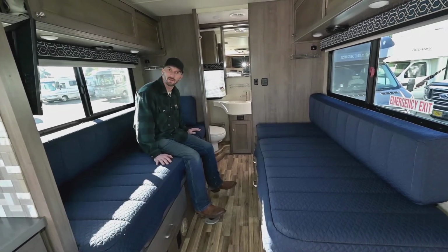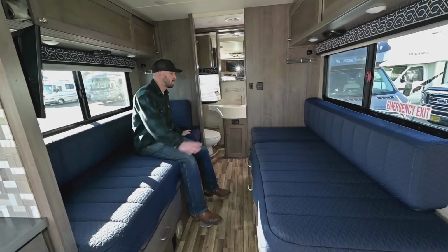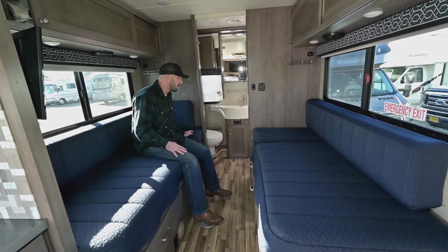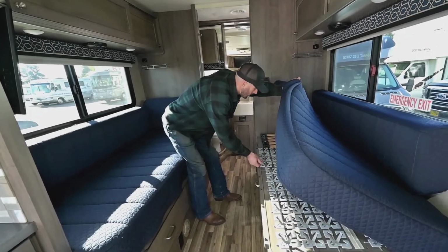Use it as twin beds if there's a couple of you that don't want to share a bed, but these also go down into one giant bed back here. So it's just such a good use of the space. Let me see if I can, whoa.